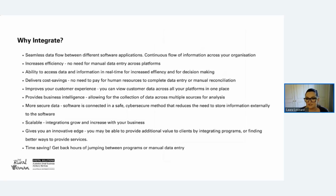Provides business intelligence, so collection of data across multiple sources for analysis. More secure data, so software is connected in a safe, cyber-secure method that reduces the need to store information externally to the software. So gone are the days of spreadsheets.